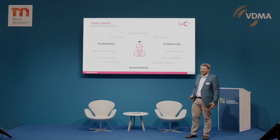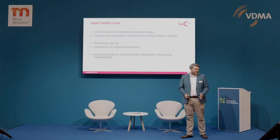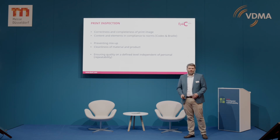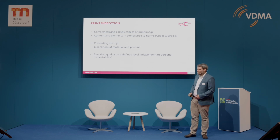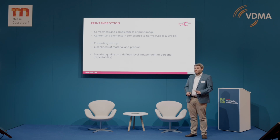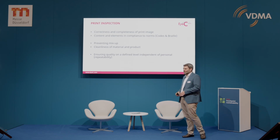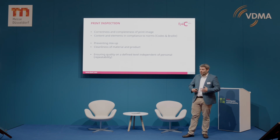So conventionally, customers approach us mostly to check the correctness and the completeness of the print image, content and elements in compliance with norms like Braille and barcodes, codes in general, preventing mix-ups for pharmaceutical companies, very important, cleanliness of materials and products, and in general ensuring the quality on a defined level, independent of personnel and time of production.